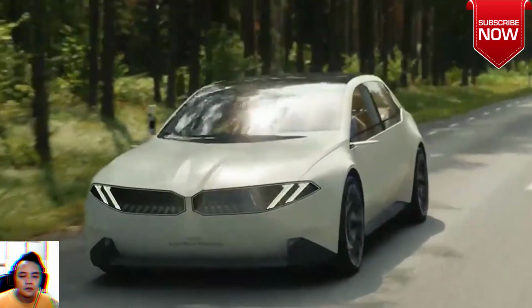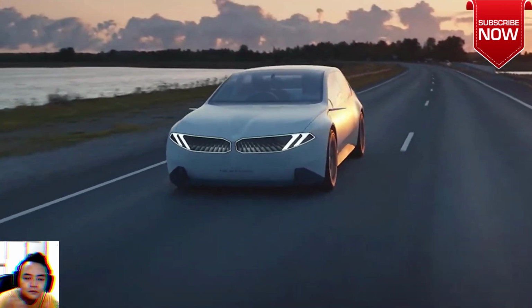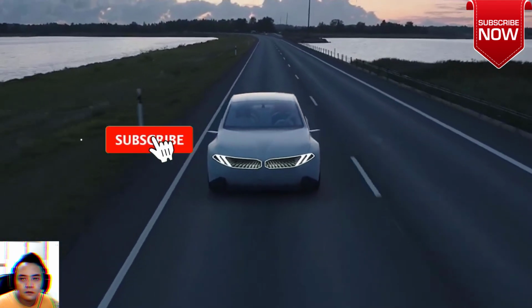New BMW Vision Neue Klasse revealed, everything we know. This is the BMW Vision Neue Klasse, and it's a concept car which previews future electric models from the German brand. Read on for all you need to know.